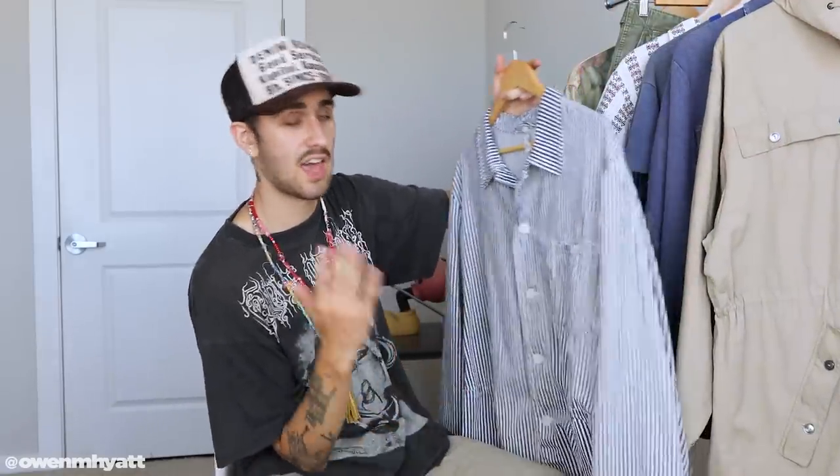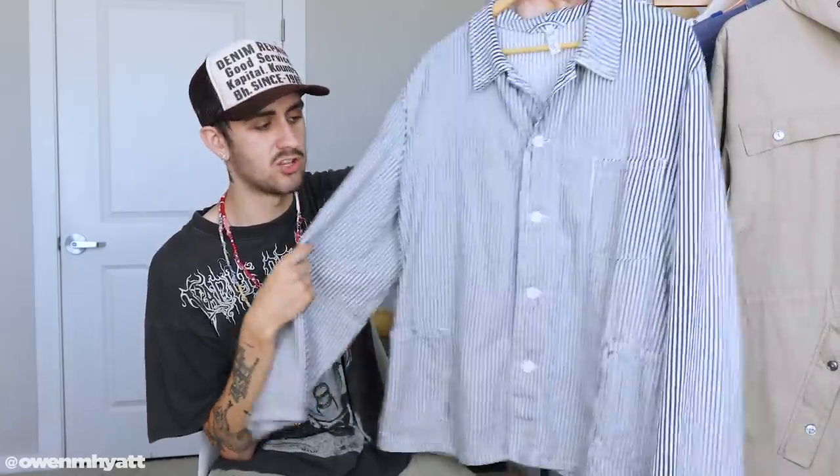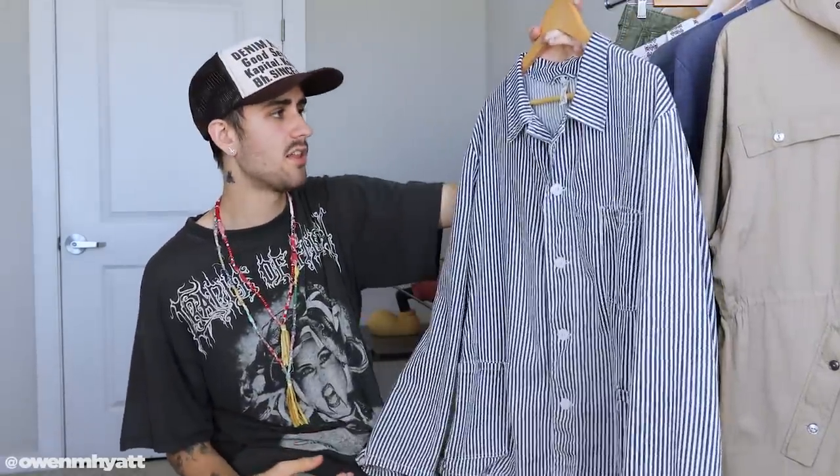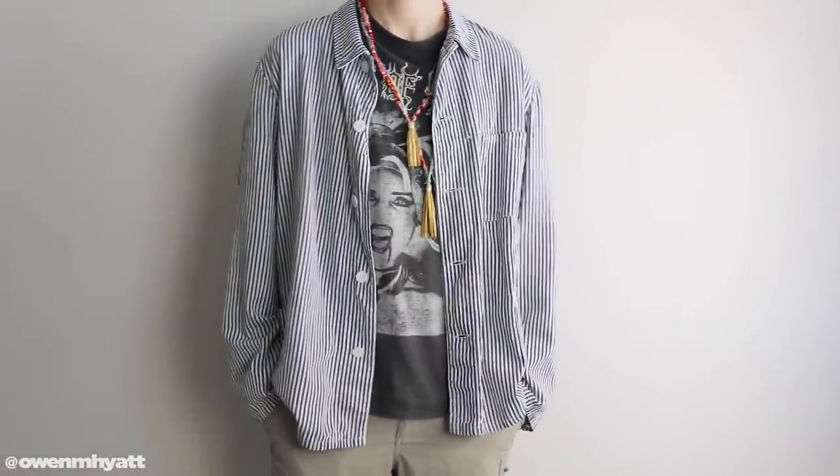This first item is definitely one of the most worn items I have from Moth Food right now. It's such an easy to wear piece, and it is this navy and white vertically striped chore shacket, I guess what you would call it. It has a very oversized silhouette. It's probably closer to an XL, but I'm more of a large. I think it fits great on me. I love how it looks.